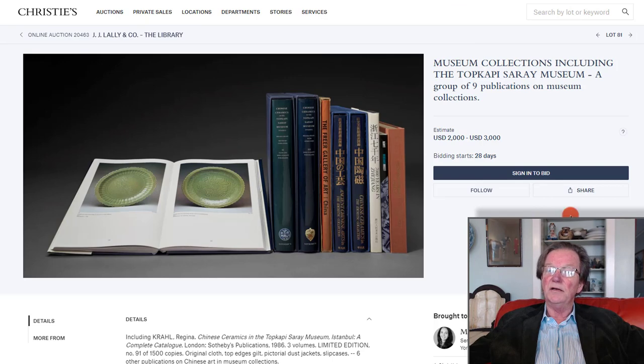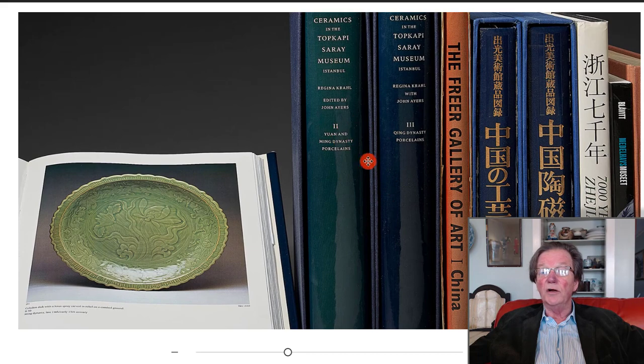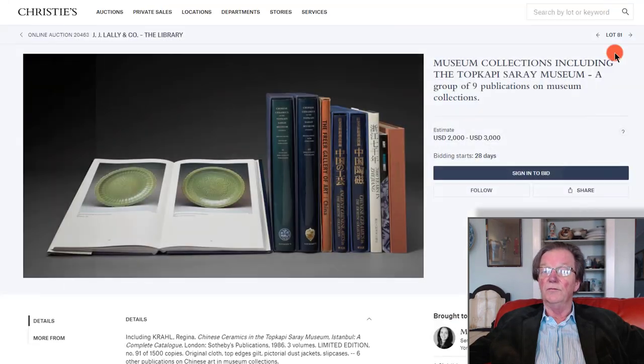And then the museum collection, including the Topkapi Sarayi Museum book by John Ayers. Here it is. These two books right here. Well, these three books, rather. The open book and these two. That's the famous collection, and that set normally sells for between $900 and $1,500 by itself. And then you have several others in here. So it should get up to the $2,000 to $3,000 estimate, certainly within range of it by the time they're done. But the Topkapi Sarayi books are the ones you really want to own if you can.